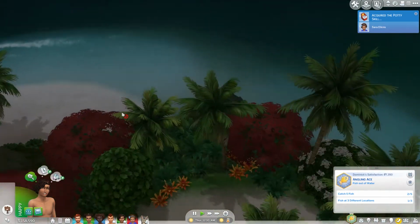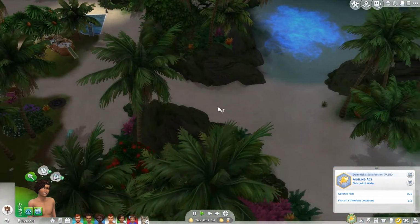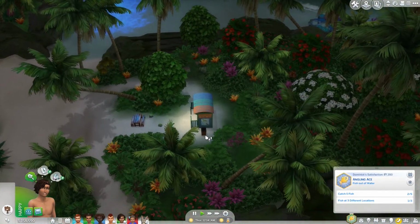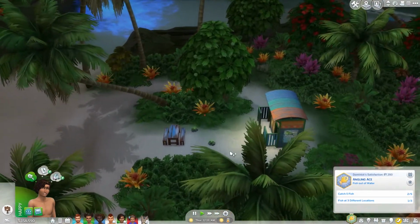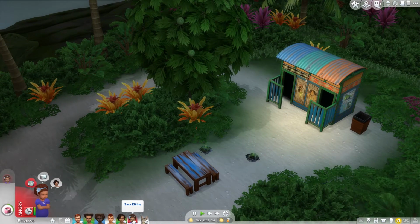We may have to go to one of the other neighborhoods, go to the mainland where the town is. I know there's fishing spots there too. This looks kind of dirty actually, but I think, oh no, I can't because it's, oh no, she's angry.